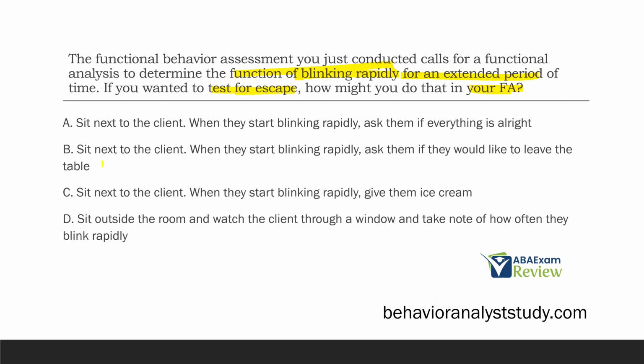Escape would be likely B. Sit next to the client. When they start blinking rapidly, ask them if they would like to leave the table. Remember, with an FA, we're actually trying to reinforce the behavior with the function we believe to be the maintaining function. Okay, so it's counterintuitive in a way, but it's the best way to determine the real function.